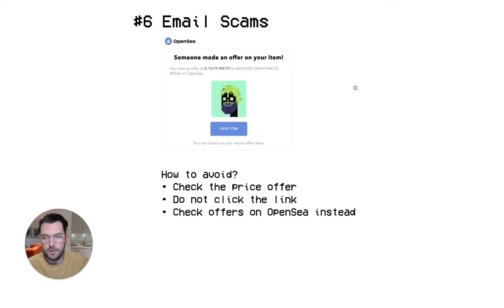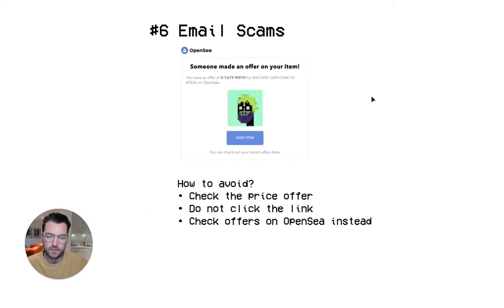All right, number 6 is email scams. This is just classic phishing. Some people will imitate OpenSea. If you see an offer from an OpenSea email that just looks too good to be true, probably is. So best bet with this is just avoid opening any emails from OpenSea and or that look kind of sketchy. Check your offers on OpenSea instead.